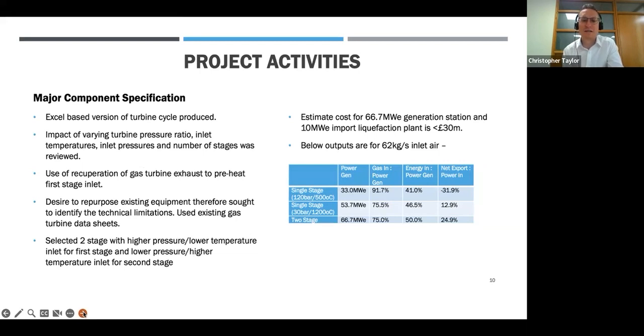And in the end, we selected a 2-stage process whereby you pump up the cryogenic air to high pressures. In this case, we chose 120 bar. You heat that slightly to about 500 degrees C, and send that through an expander down to about 30 bar, and then send that into a normal gas turbine combustor and expansion process.